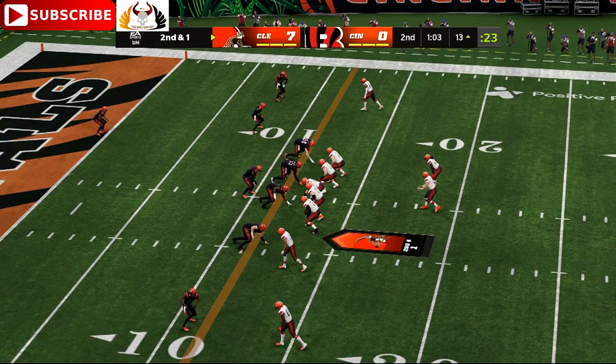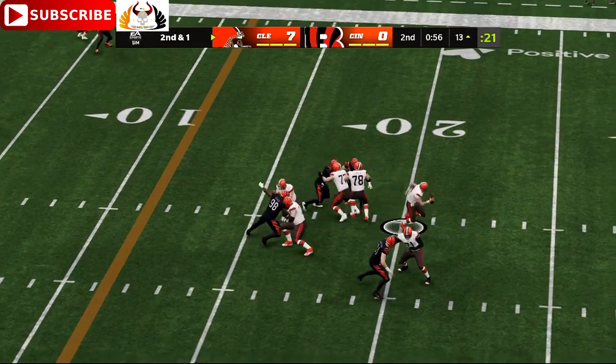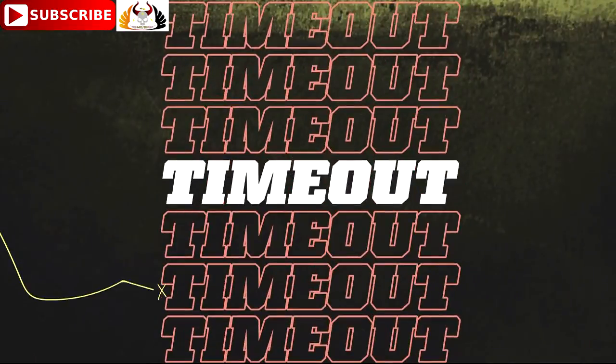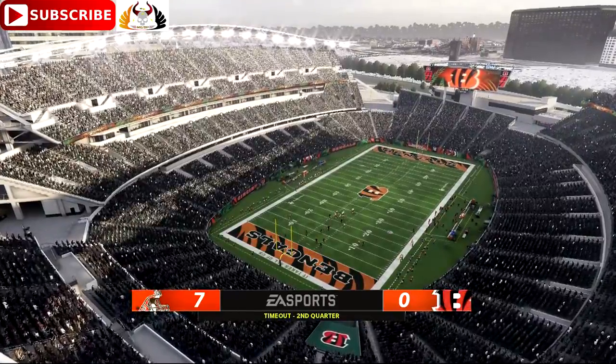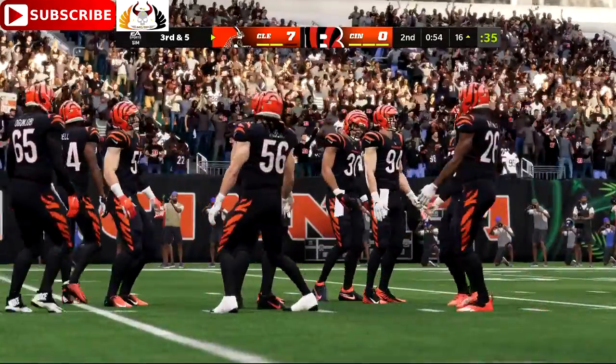Creeping up on a minute to play in this first half. Throwing again on 2nd down, Mayfield. And he can't find a receiver, and he's brought down. Now the Browns will use the first of their 3 timeouts as they get the stoppage with a little over 50 seconds to go in the first half.